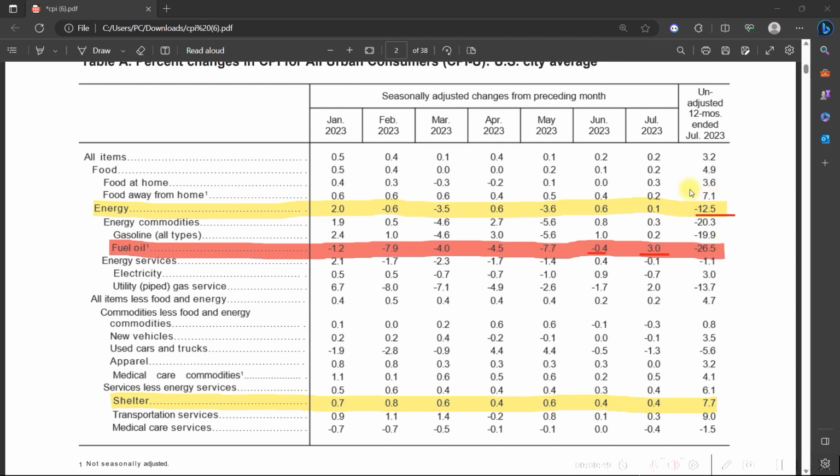This is where the biggest decline is, and see here used contracts, and okay, this is a red flag. First, you can see this is a red flag for inflation because if the energy index is the only one declining on a year-over-year basis, that means trouble going forward because as you saw, oil prices are back on the rise, and you can see here fuel oil.